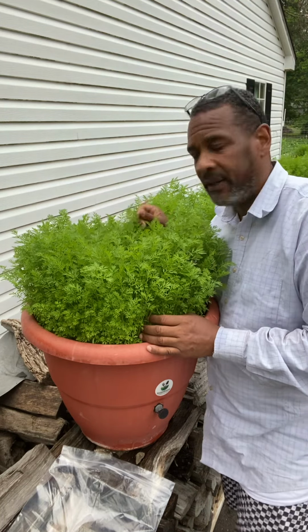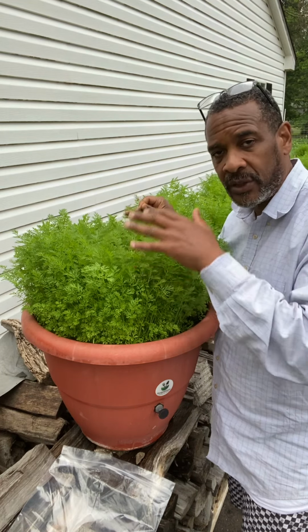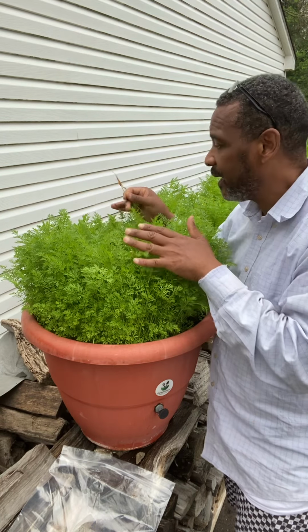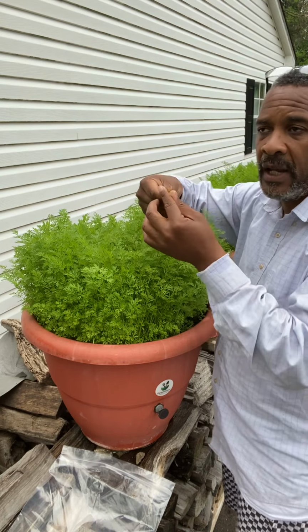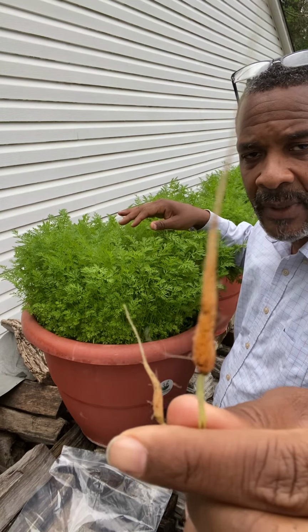And so I came out today because I want to eat some carrots. Well, these planters, these torpedo pots, they grow my carrots. I took 1,000 seeds, put it in all of these planters, and guess what? Look what they're growing now. Beautiful, delicious carrots. Isn't that amazing?